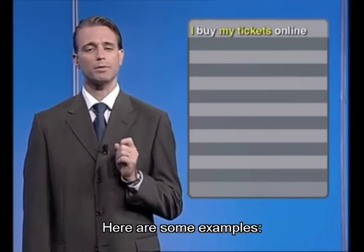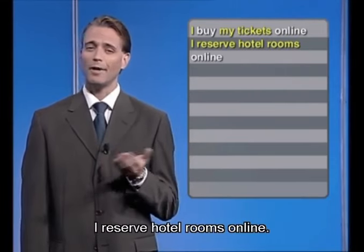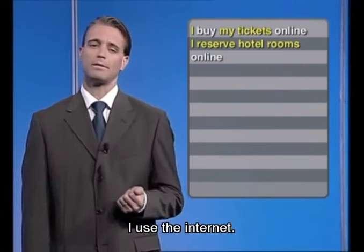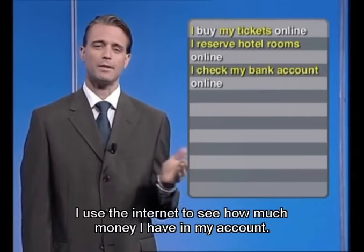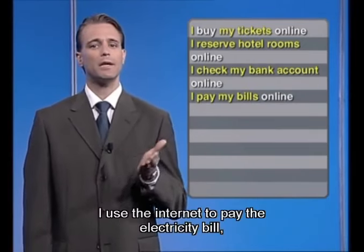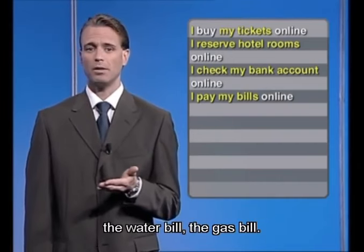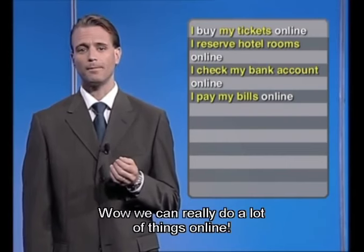Here are some examples. I reserve hotel rooms online. I don't call the hotel on the phone to reserve a room. I use the internet. I check my bank account online. I use the internet to see how much money I have in my account. I pay my bills online. I use the internet to pay the electricity bill, the water bill, the gas bill. Wow, we can really do a lot of things online.